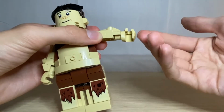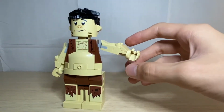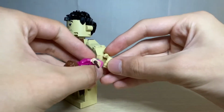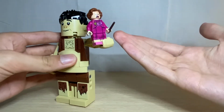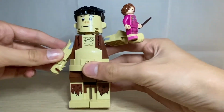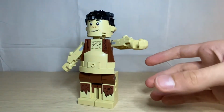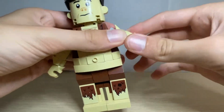The hands down here are the detailed hands, which have a spot for you to put a minifigure, which I'll go ahead and show you with Dolores Umbridge. You can see you just slide the minifigure legs in there. It's a little bit difficult, not too much. You can slide her in, and both arms have that. So I guess you could have Grop holding a minifigure in each of the arms. And here you can see that the hands are able to spin a full 360 degrees around.